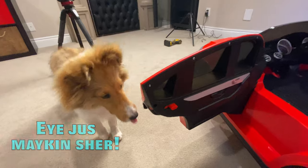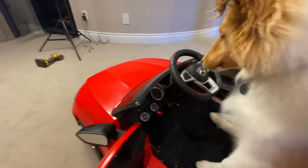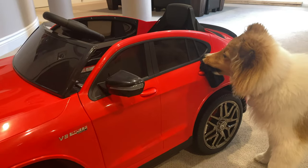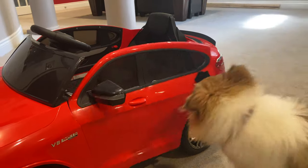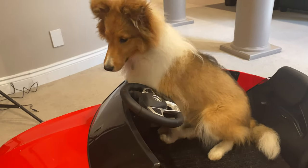Car, come on, car. Ready? Turn around. And put your paw, paw. Open, come on, open. Get it, open. Come on, good girl, open. Good girl, get in the car, in the car, good girl, sit, paw.